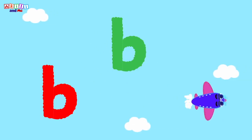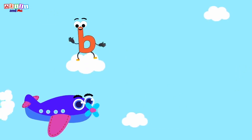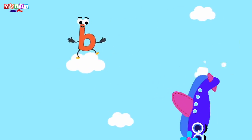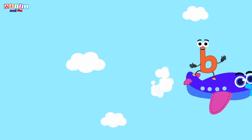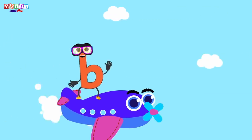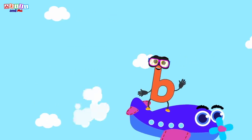Woohoo! Yeah! Aeroplane. Maybe you can help our dear friend letter B. Aeroplane is taking letter B back down to the ground so he can find the swoopalulu.